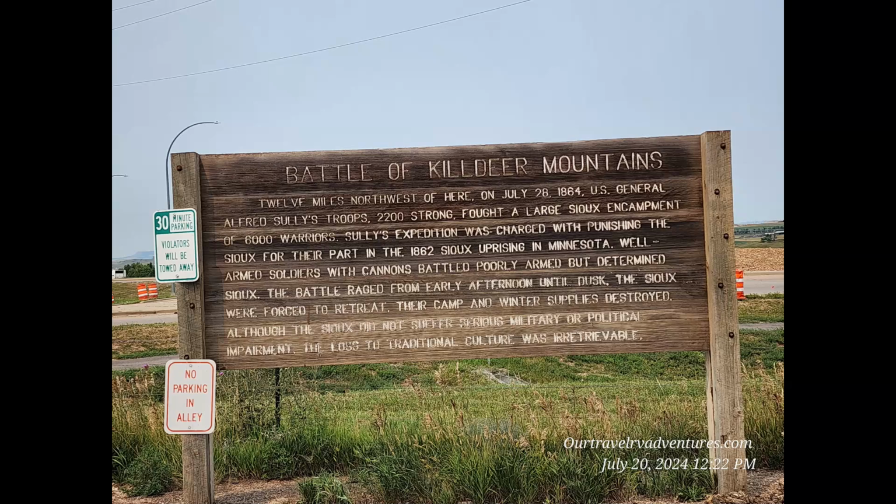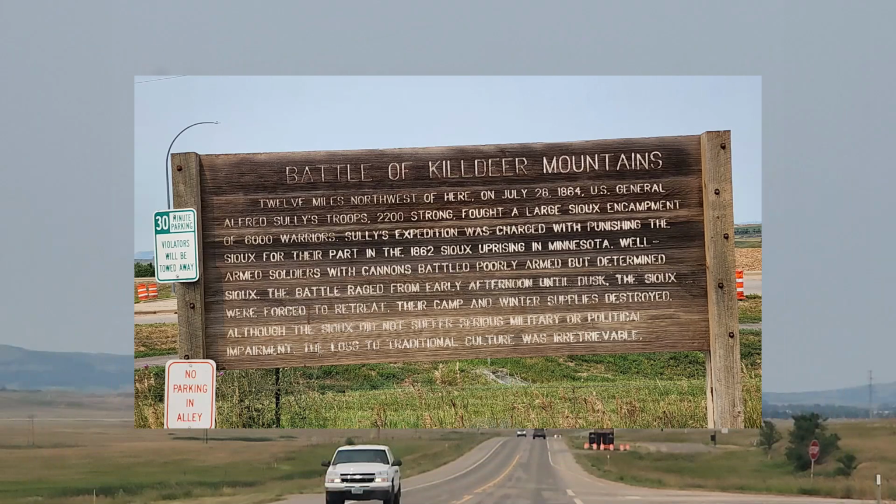Well-armed soldiers with cannons battled poorly armed but determined Sioux. The battle raged from early afternoon until dusk. The Sioux were forced to retreat, their camp and winter supplies destroyed. Although the Sioux did not suffer serious military or political impairment, the loss to traditional culture was irreversible.